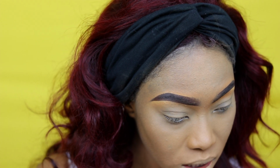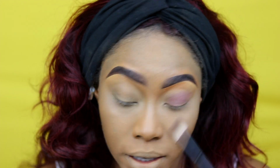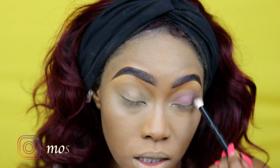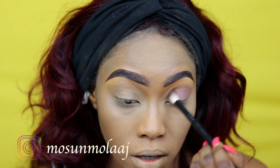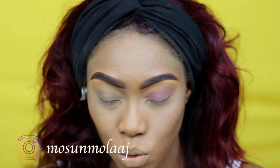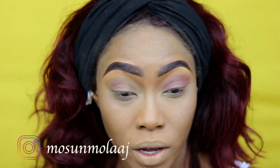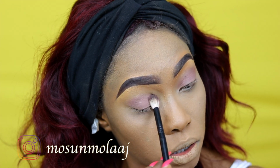So because we're in a hurry, let's just grab our eyeshadow. You don't need to prime your eyes. I'm going to just go in with a neutral eyeshadow and pat it on my lid. I'm just going to be using a fluffy brush like this. Can you see? Over my lid and just blend it out. We don't have time. We have to go rush for that meeting, but we still want to look good.